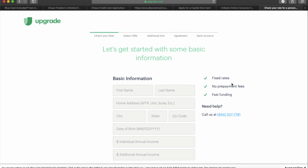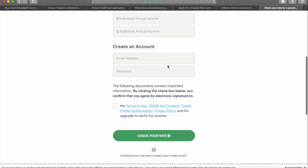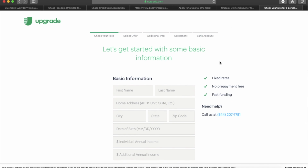I can afford to pay more on a monthly basis. So if my minimum payment was like $200, I wanted to pay $400, $500 sometimes if I had the money. And if I were to pay down the loan a lot faster, mine was for 5 years, but if I paid it down in, let's say, 3, I wouldn't have to worry about any prepayment fees. So you have your basic information, then your account, and then you go ahead and just do your rate. I'm not going to create that again because I already have one with them.